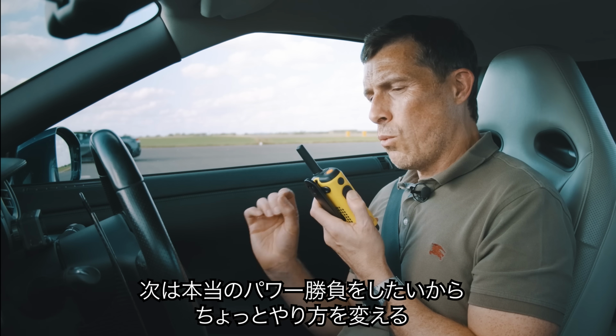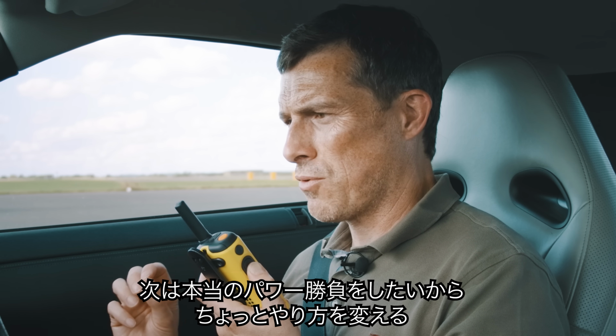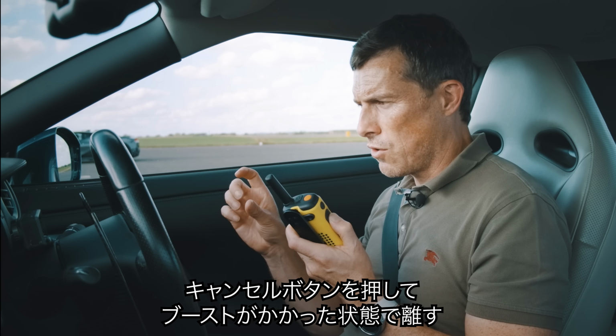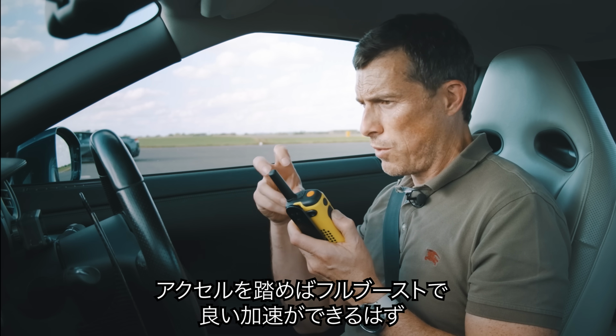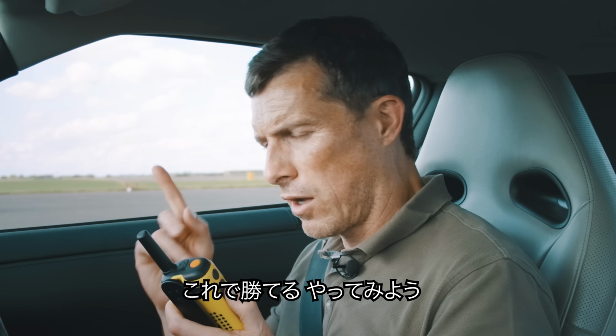Okay, I want to do one last time because there's a little cheat you can do with this car to improve the initial takeoff. What I have to do is press the cancel button, floor the accelerator, allow the car to build boost without actually accelerating. Then when I release the cancel button, it will allow it to accelerate, and so it should be on full boost and I should get better takeoff. So maybe then I can beat you.